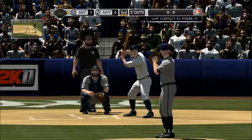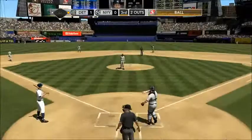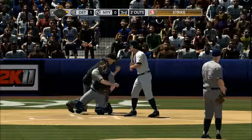First pitch, here it comes. Ball. Pitch out. Nothing doing, though. Ready with a 1-0. 1-0 delivery is a fastball in there, 1-1.